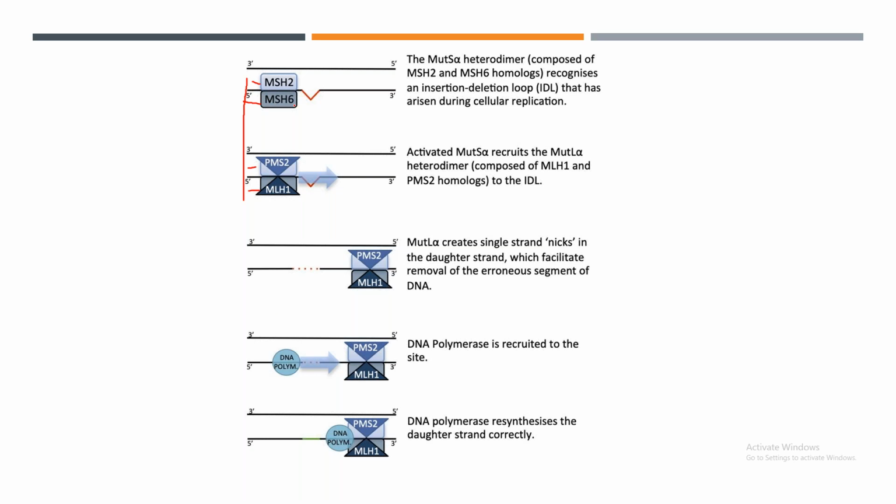So what are the functions of these genes? You can see this is a break in the gene strand. Usually during cellular replication, this defect is recognized by these genes, and it gets corrected. So with the help of the DNA polymerase enzyme, they are going to repair this defect. So these are the repair genes which correct the defects, and a defect or mutation in these genes will lead to uncorrected defects.